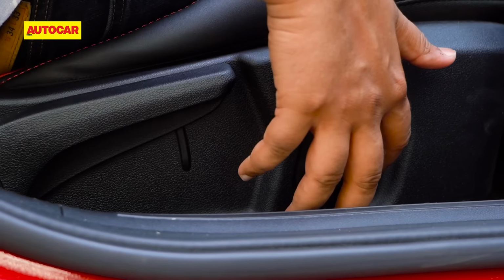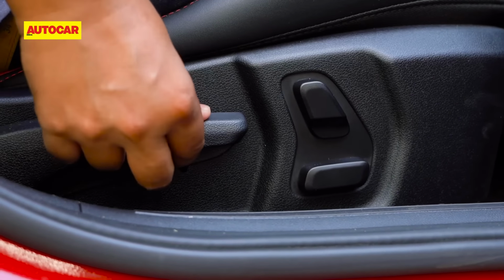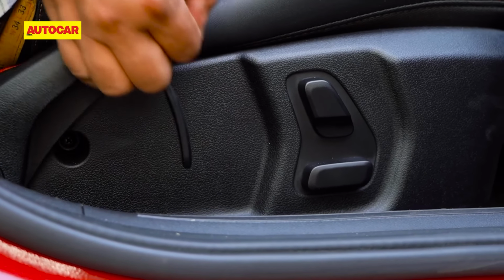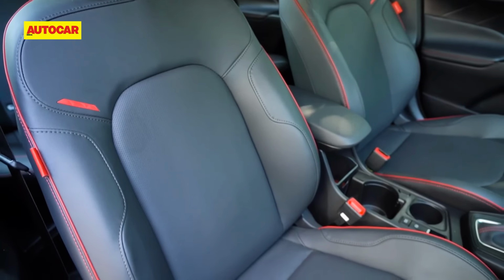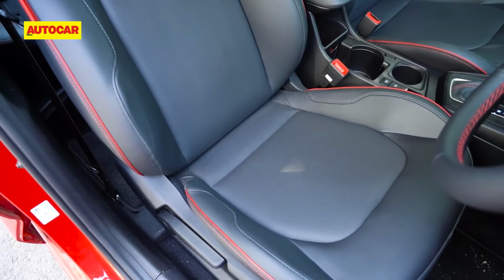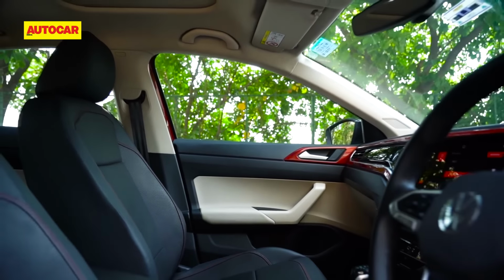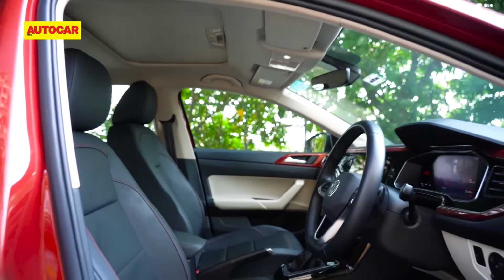Unique to the Verna is a partially powered driver's seat. Seat position and backrest angle is powered, but height adjustment is via a lever. A point to bring in here is that larger front seats would have made the Verna more welcoming for bigger occupants. The Virtus and Slavia have the more accommodating front seats. On to the Virtus's driver's seat first.